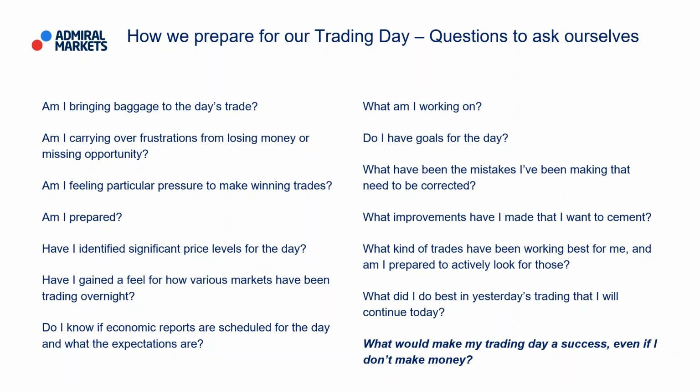We're always in a state of evolution, trying to get to our next level of trader. Do we know what kind of trades have been working best for me, and am I prepared to actively look for those? Well, I know for myself, I've got a few setups that I particularly love, and I'm very, very happy to sit on my hands until I see those setups occur. Some days there's lots of those setups, other days there aren't any. That's just the nature of the gig and the way I trade.